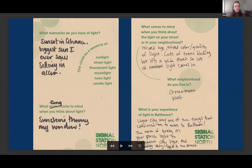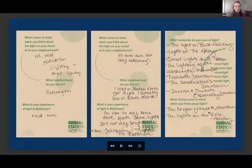These sort of ranged from the emotional, remembering a sunset in Accra, and the norm of turning your porch light on to supplement city light, to the more practical. We need pedestrian lighting, we need street lighting, and I'm used to some very dark spots.